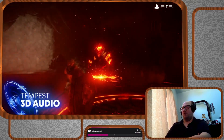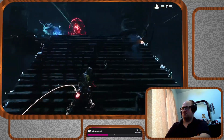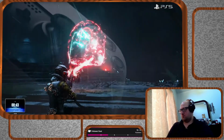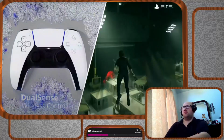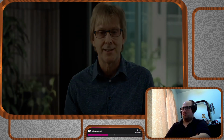Tempest 3D audio tech brings an unparalleled sense of immersion to the sound of the games. With audio so real, you may not even need to see the enemies to know exactly where they are. The controller has haptics that let you feel through your hands what your character is experiencing inside of the game. It's wonderful to see such variety and richness of game experiences.